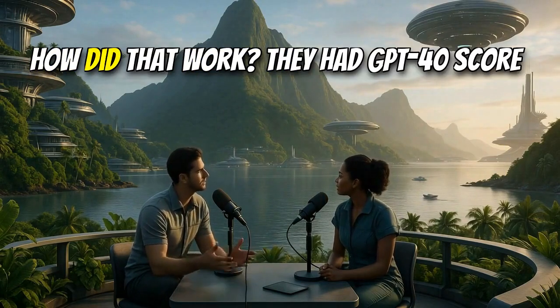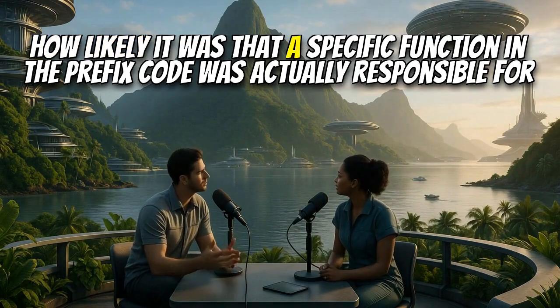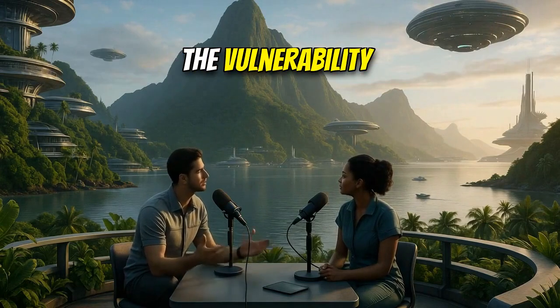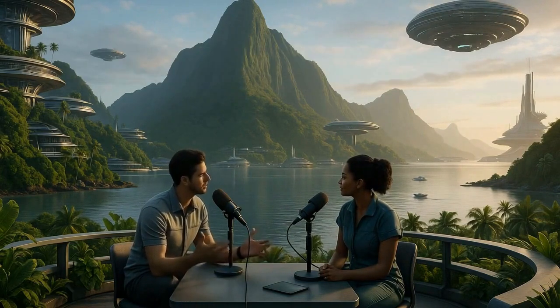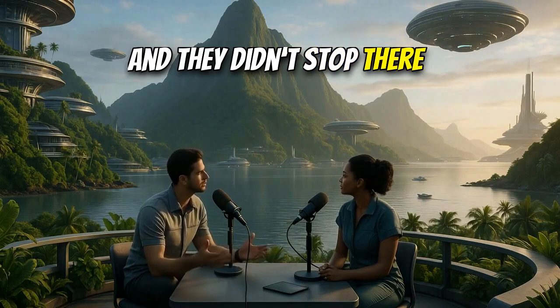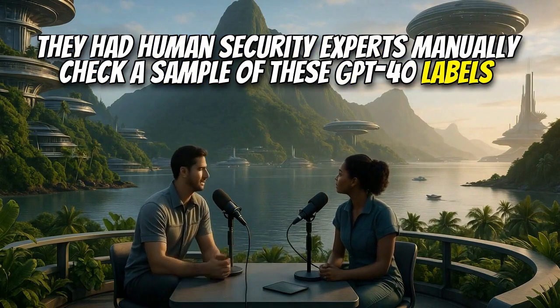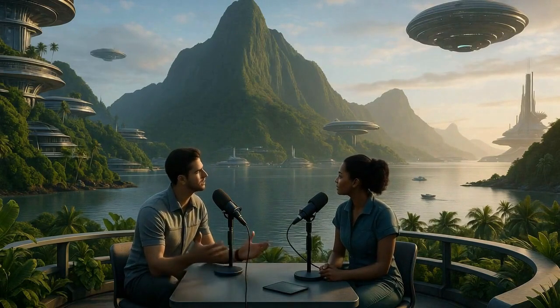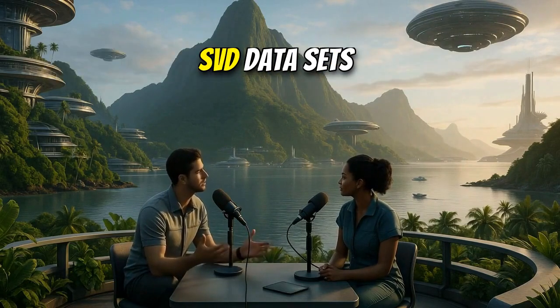Wow, okay. How did that work? They had GPT-4o score how likely it was that a specific function in the prefix code was actually responsible for the vulnerability. They set a high threshold, only kept functions with a score of 4 out of 4. High confidence labels then. Very high. And they didn't stop there. They had human security experts manually check a sample of these GPT-4o labels. And the agreement was really high, like 93% confirmed correct. They argued this makes their dataset's labels more accurate than many existing SVD datasets.